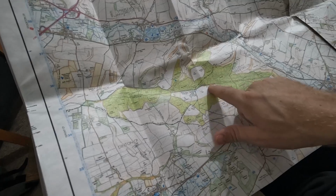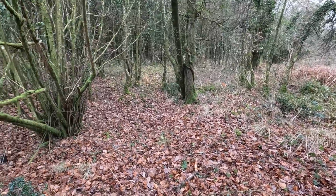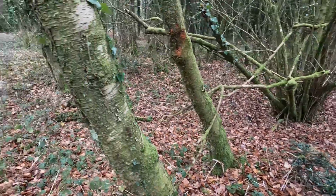Now, if you look on this map here, you can see a wiggly earthwork. Wiggles quite a lot, and that's exactly what Grim's Ditch was. It was a linear earthwork. Let's say a bit more complicated than a Roman road because no one knows what it was for.